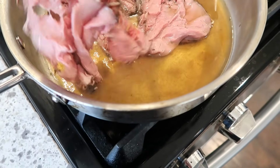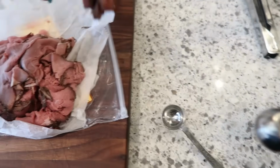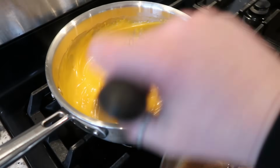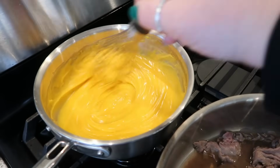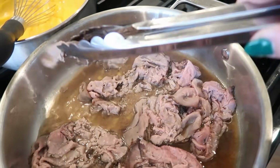Like I said, I kind of wanted to start with the rare roast beef so that the beef wouldn't get overcooked, but there's tons of recipes online for this. And sometimes people will say that the Walmart brand of lunch meat roast beef works well as well. So just play around with it. Get whatever you can. It's still going to be good.